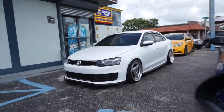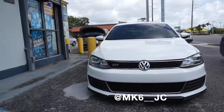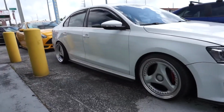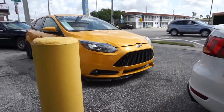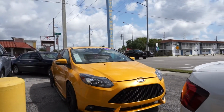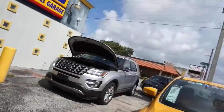And then we have JC's car. Sheesh. Got this pretty rad Ford Focus. Pretty cool cars outside, huh? Let's go inside and see what's up.